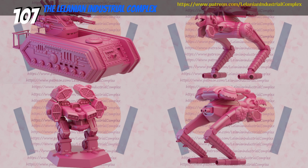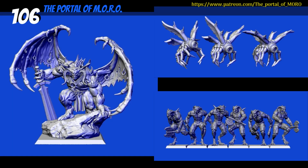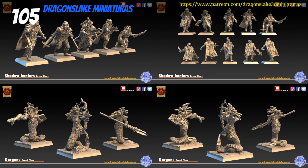The Lilalian Industrial Complex is rolling out tanks and mechs left and right. Here are the rest of August's demons from the Portal of Morrow. These are Dread Elf Gorgons and Shadow Hunters from Dragon's Lake Miniatures.